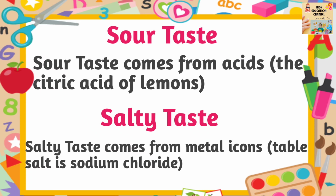Sour taste. Sour taste comes from acids, like the citric acid of lemons. Salty taste. Salty taste comes from metal ions. Table salt is sodium chloride.